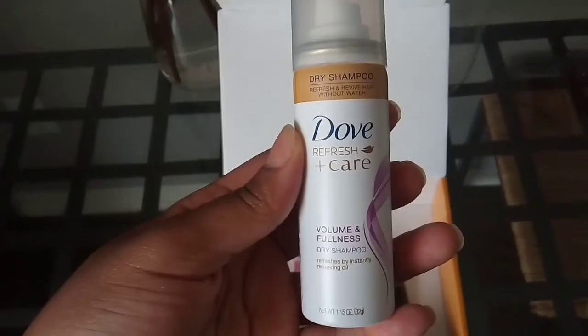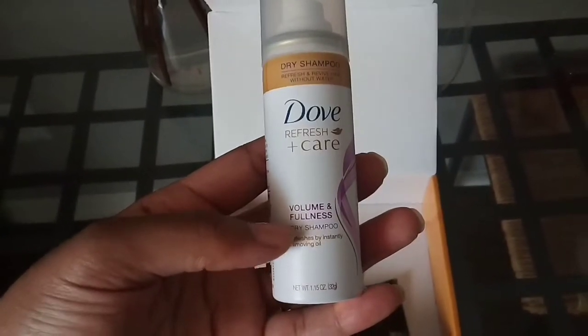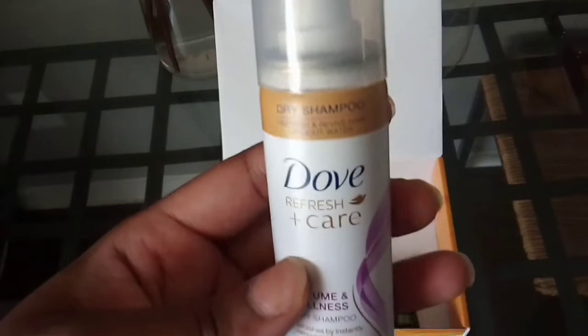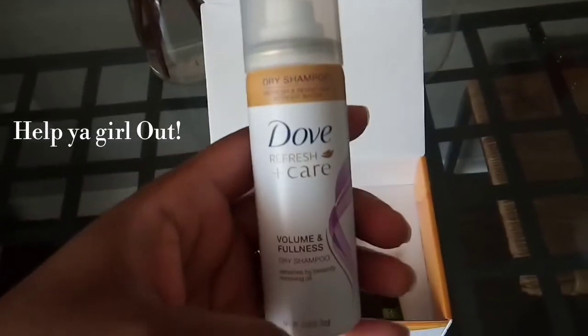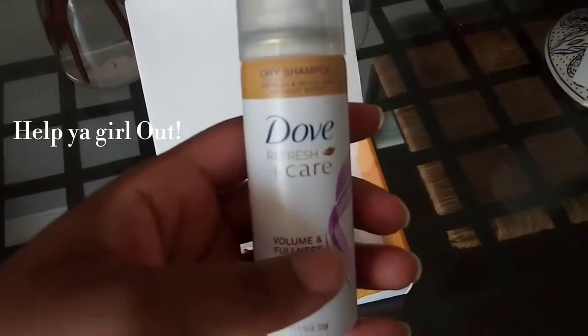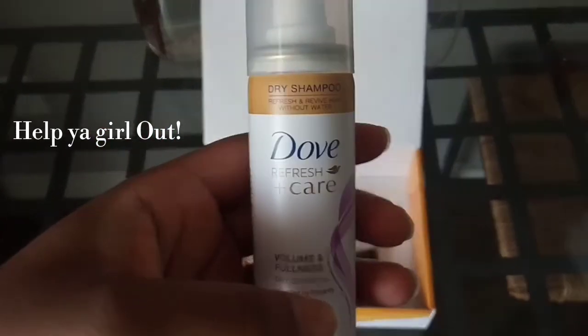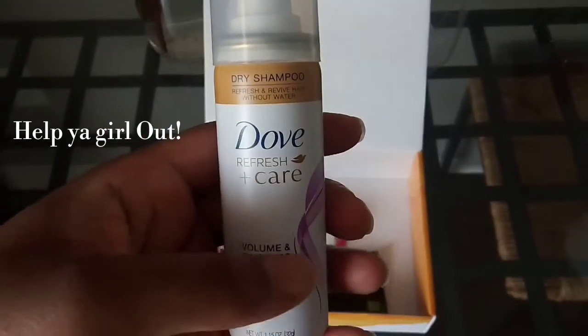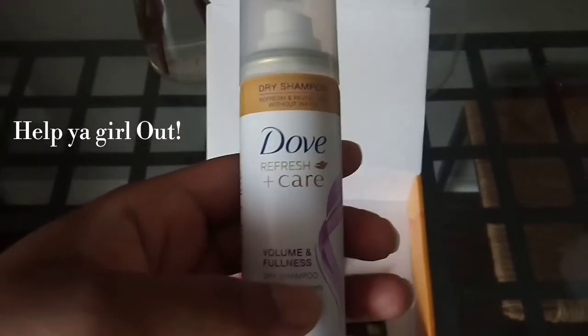So first we have a Dove Refreshing Care Volume and Fullness Dry Shampoo. I don't know about this dry shampoo. I have natural curly hair, so I don't know how this will work for me. Comment down below if you also have natural hair like mine and are able to use dry shampoo, and how did it work for you?